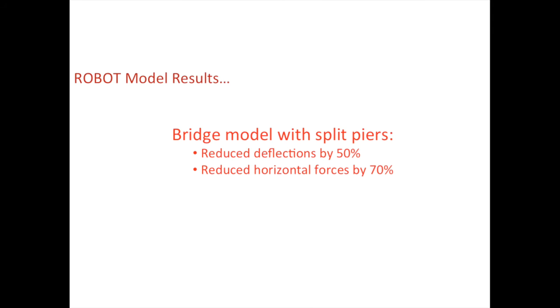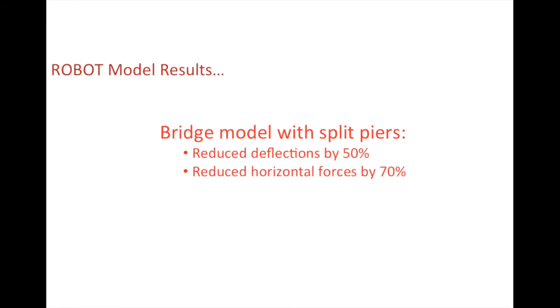The results showed that the split piers provided a reduction of deflections at the top of the pier by 50% and horizontal forces by approximately 70%.